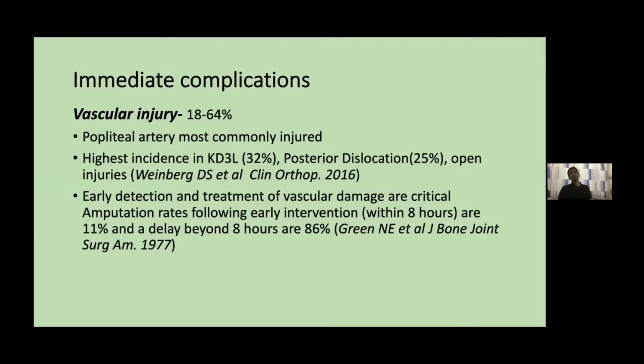As you can see, the highest incidence is more likely in posterior dislocation, and to be honest, anterior dislocations can equally cause injuries to the popliteal artery. Detecting or diagnosing a vascular injury is crucial. Failure or delay in the diagnosis of vascular injury can lead to a significant rise in amputation rates. The literature says if it is beyond 8 hours, the risk of amputation is about 86%, which is very high.